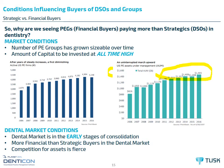For those financial buyers that are not presently represented, there's a rush to get in and they're willing to pay more. So competition for those assets is pretty strong right now, and your strategic buyers are a bit more disciplined as it relates to what they're willing to pay. So what you see in the overall economy is not what you see in dentistry right now for a couple of reasons.